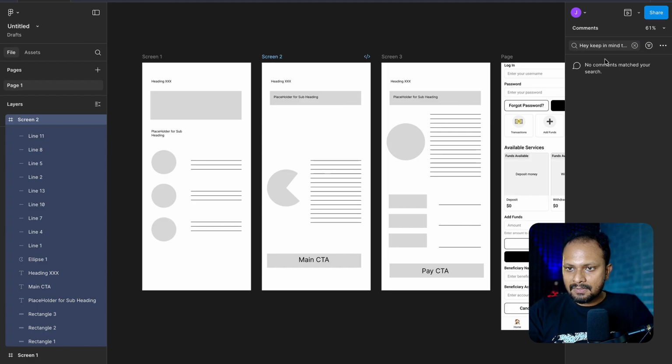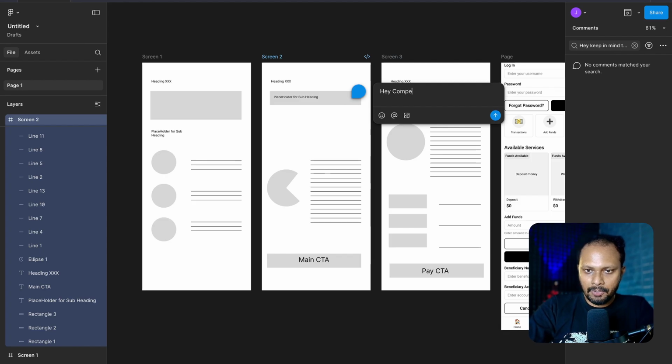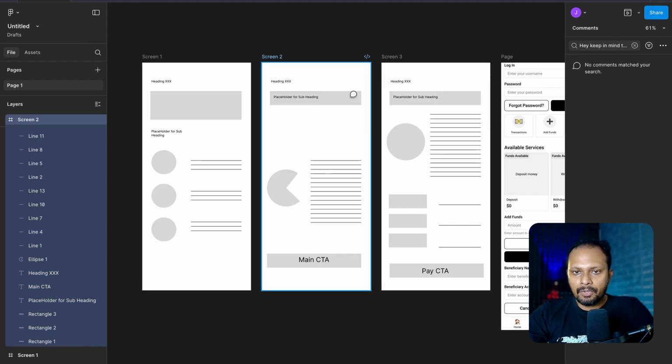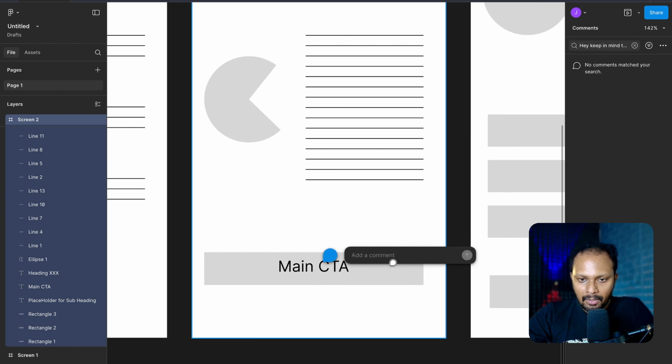Put enter, that's it. So whenever the user is there, I think I have to put it here. CTA is blue. That's it. So the designer, whoever is going to see this later, will be able to look at this. You can add as many comments as you want, wherever you want.